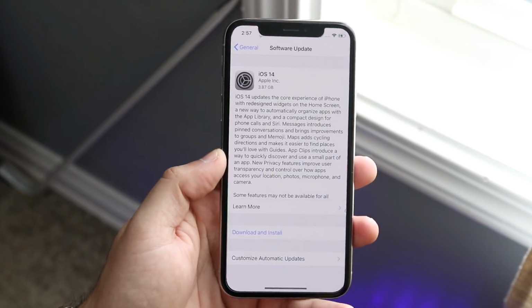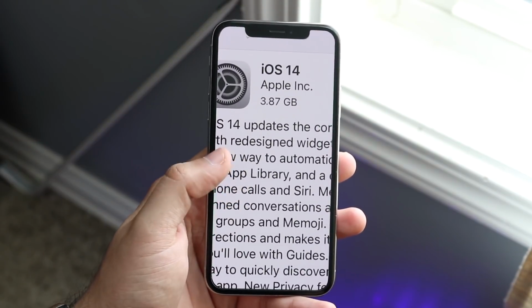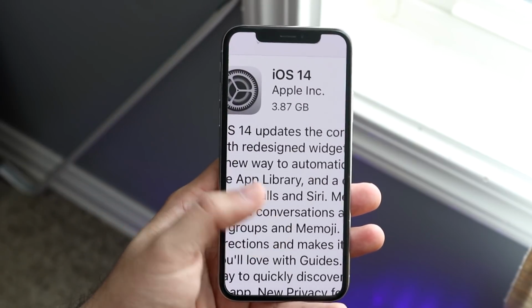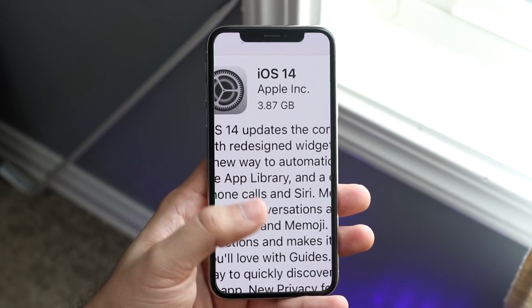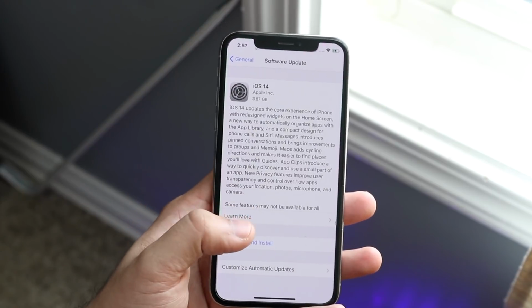So I'm running this on my iPhone 10, and as you can see, it was a pretty big update. As you can see, 3.87 gigs, and I say this every time, before you go and update, make sure you have at least that much saved. It's not going to even let you update before, but clear out some photos, clear out some apps, and figure it all out.